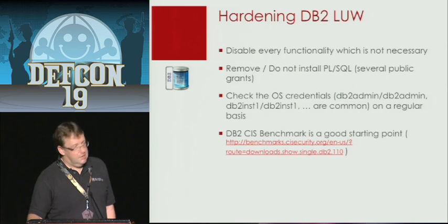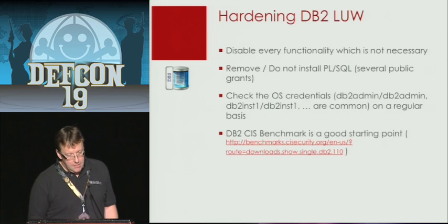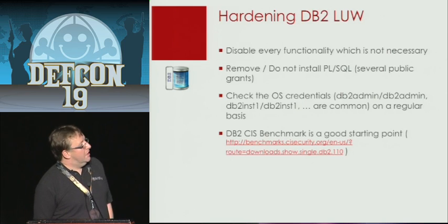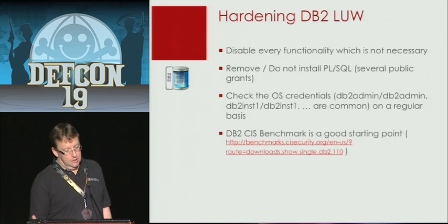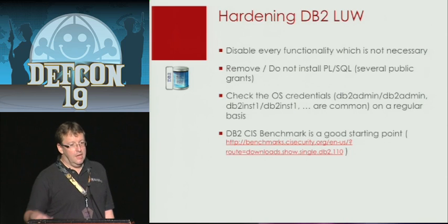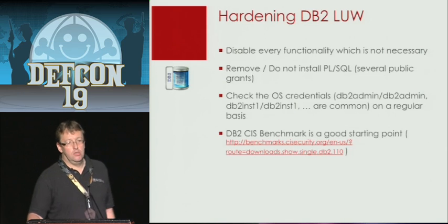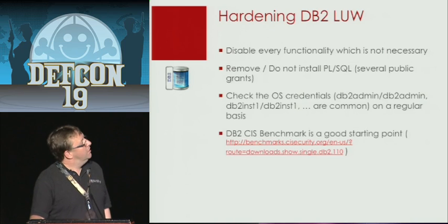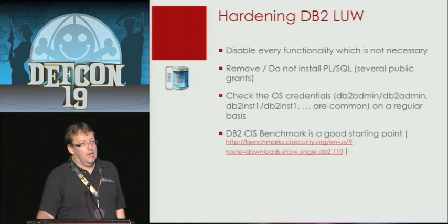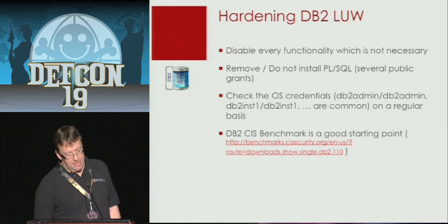Hardening DB2 is much easier in my experience than hardening Oracle, because you have less public privileges. And the big difference is you are hardening more on the operating system level. So you are running special commands, and then you are changing the configuration. And the DB2 CIS benchmark is quite good. So if you compare the CIS benchmark for MySQL or Oracle, the DB2 benchmark is quite good, and I would recommend to use this as a starting point. So they have a lot of good recommendations.